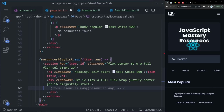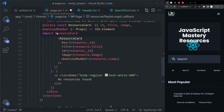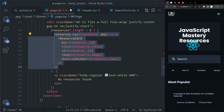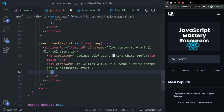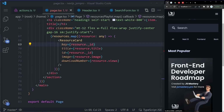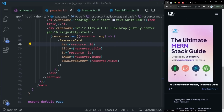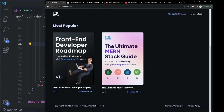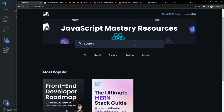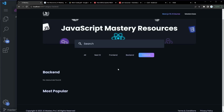Within it, we simply want to map over our resources, and we can do that in the same way that we've done it right here. So we can say resources.map and then simply show the resource card. So let's open a dynamic block of code, paste this here, and press save. Immediately, you can see our front-end developer roadmap as well as our MERN guide. So if we expand this, we can see that now this is looking pretty good. We have a comprehensive resources page. And with that, the sorting and filtering is also working perfectly.